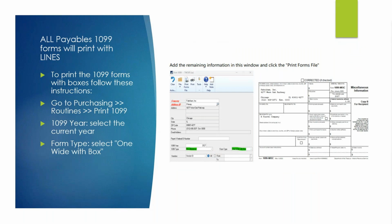Okay, this is a big one, especially getting towards year end, and this is our all payables 1099 forms. All of our payables 1099 forms will print with lines, and so no longer do we need the printed forms from Staples or Office Max, wherever you're getting those three-part forms, to have to load into your printer. GP will now print all the 1099s on blank paper.